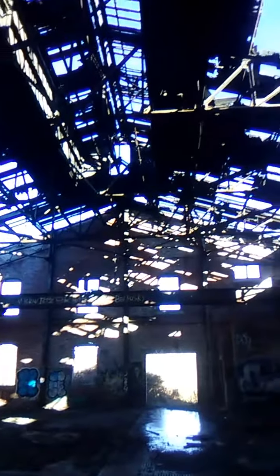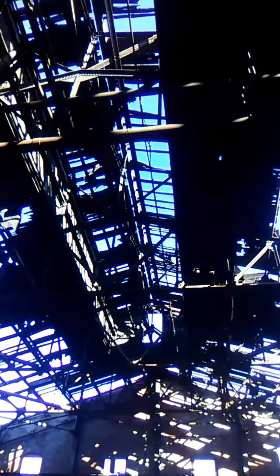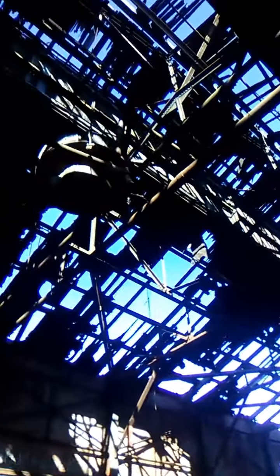Really nothing left to the roof here. Oh, this roof's really seen better days. Barn owls used to live up there. There's no more roof there. I'm guessing barn owls probably aren't there either. Any old exhaust fans.